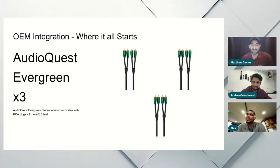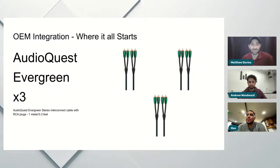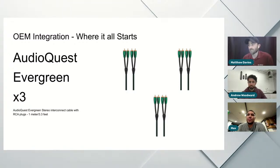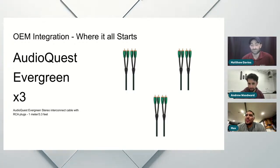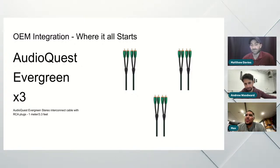Obviously it makes a huge difference. AudioQuest has lifetime warranties on them. I believe they still do that. Andrew can correct me if I'm wrong. They were definitely designed for home, so be careful, no sharp bends. When you put them in, make sure you do not kink that wire, because a lot of these are silver wiring on the inside. Actually, I don't think the Evergreen are. I think it's perfect surface copper. Still copper at that point. But they're fragile.